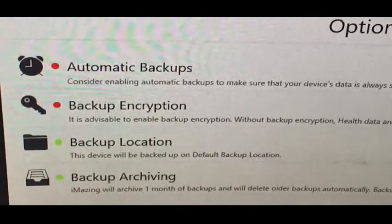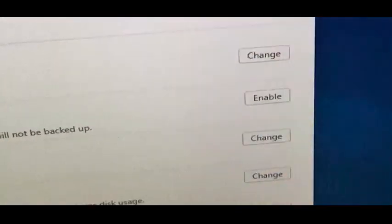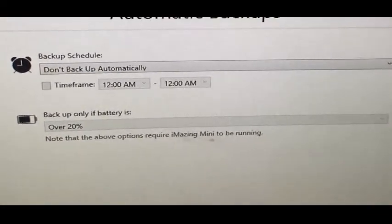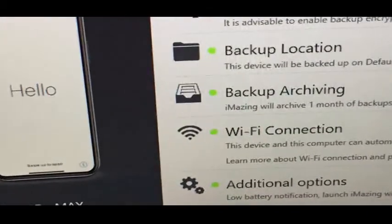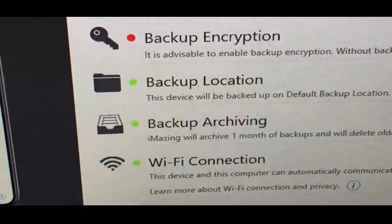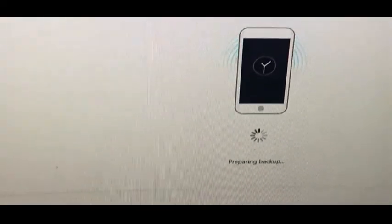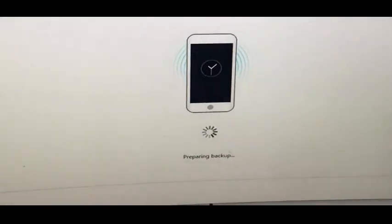So like I said, there's a lot of options. On the backup options, as you can see, this is the main screen for doing the backup. You can change it and you have sub menus within. You can pick a backup location, which I back up to an encrypted drive. So instead of your regular C drive, I have it backed up to an encrypted NAS drive. And I'm preparing my backup. That should take like another 10-15 minutes or even less.